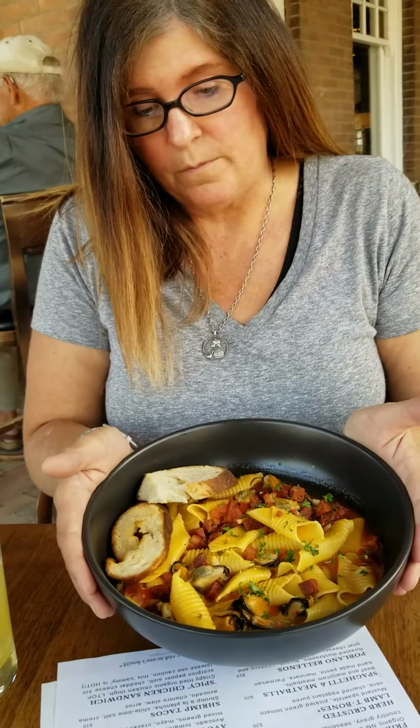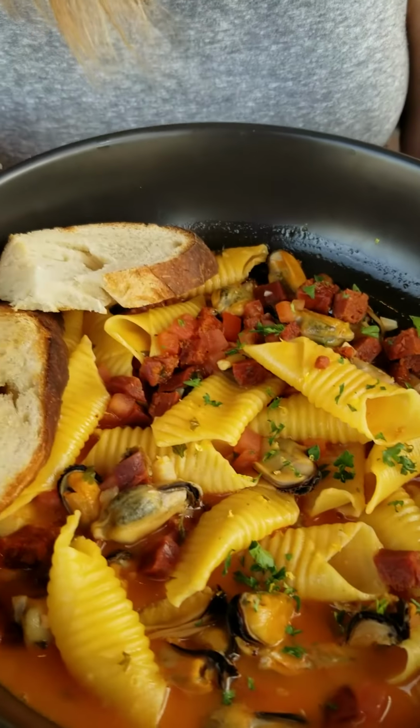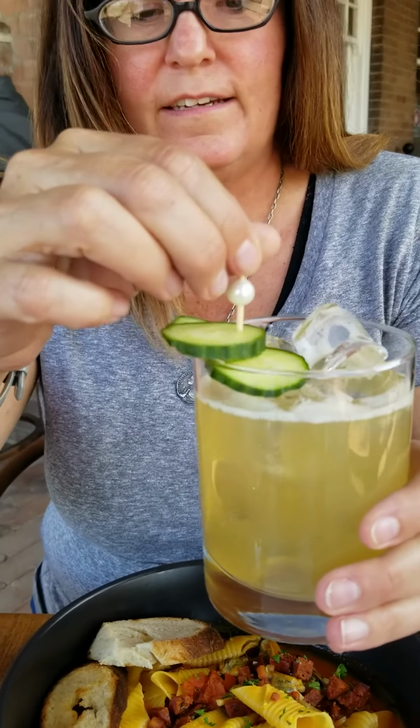So what do you got, Steph? I have the chorizo and mussels, and it's handmade garganelli pasta. And what are you drinking? This is an Irish Maid, which is a whiskey drink, of course, with elderflower. Ooh, that's good.